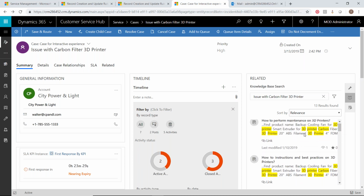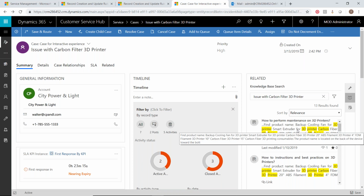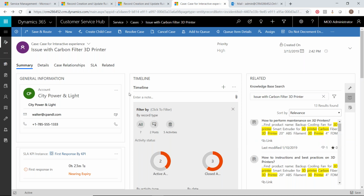So here are some relevant knowledge base articles about what they found in that case. I can link this directly from here, or I can open a knowledge base article to read some more. But this really nicely allows me to stay on one page, search what's happening, and then link it and send out knowledge base articles right from this one area. So let's take a look at what else is on the case here.